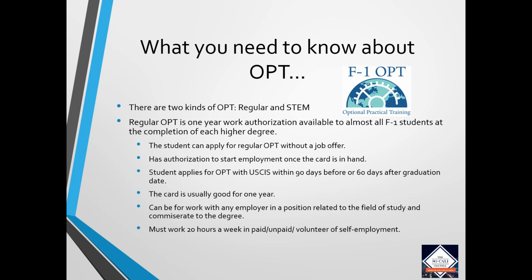We can discuss more about it in future videos about the entire OPT program and how to apply and so on. So this is to give you an idea about what OPT is.